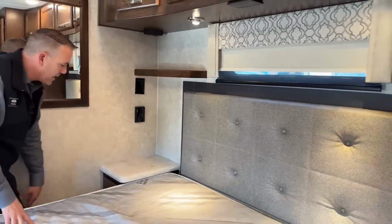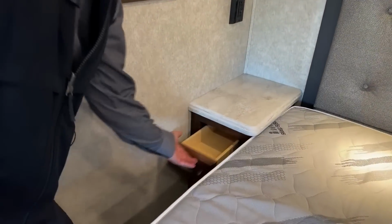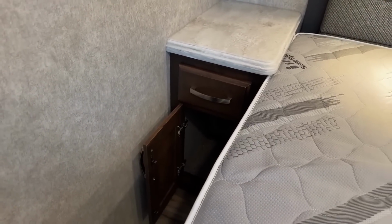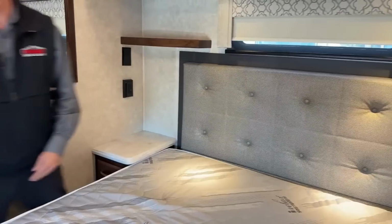Nice little nightstand on this guy. You do have a drawer. I don't know if you can see that, and a little storage right there, and that goes all the way back to where the wall is, so it's a little deep. And a nice headboard there.